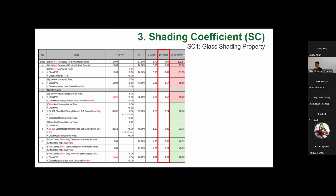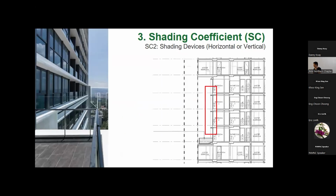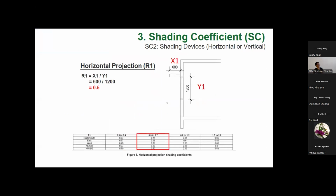Okay, so that is glass. Shading devices, there are 3: the glass itself, the vertical and the horizontal. So I won't go through this. I think those are the two very important ones. I won't go into calculation, but very important is the shading device calculation, X over Y. Very important. X over Y starts from 0.3, then only consider shading device. Which means that, let's say this is 4 feet, right? This is 1 foot. 1/4 is less than 1/3. Correct? It's not a shading device.